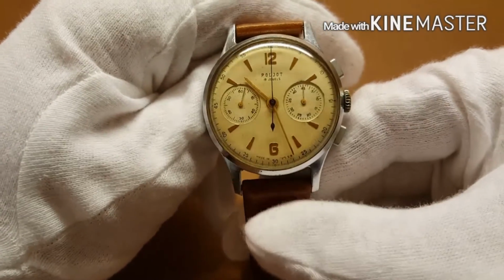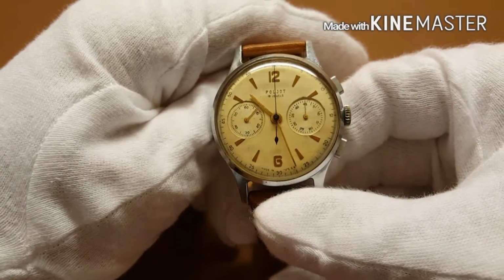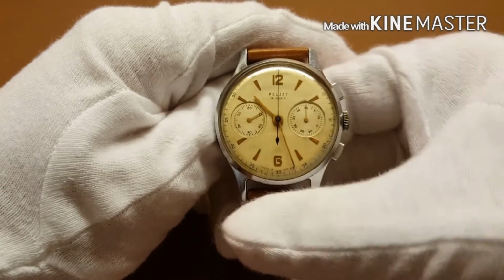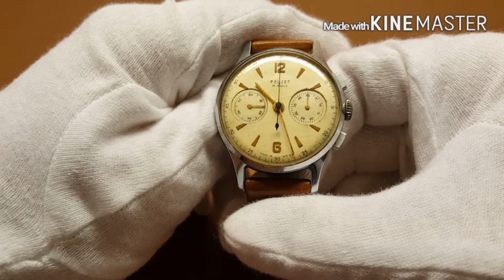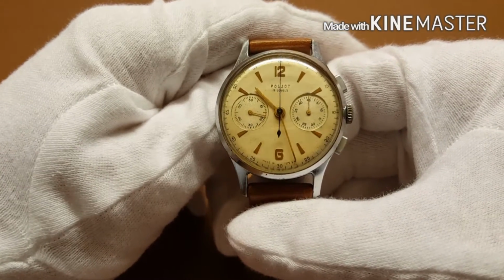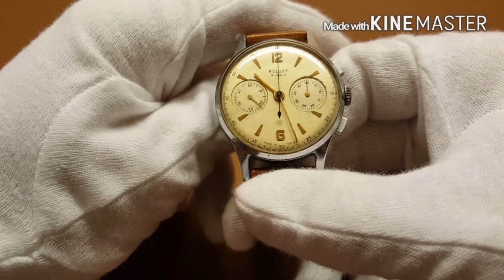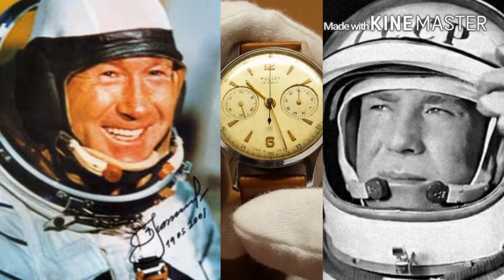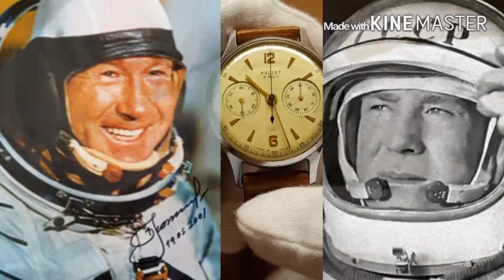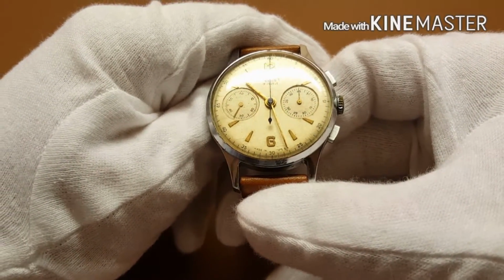Okay, so where was this Strela watch featured? Why is it so famous? Why am I hyping it up so much? Because, let me tell you, the first man to ever walk in space, to do extravehicular activity in space, as they call it in space talk, I think, was a chap named Alexei Leonov. He was quite an important man in the history of space exploration. Why? Because he was the first man who walked in space.